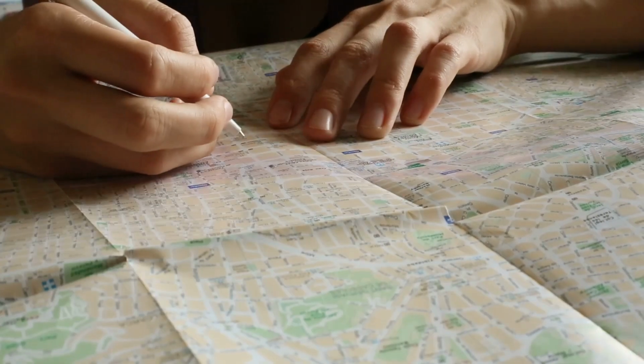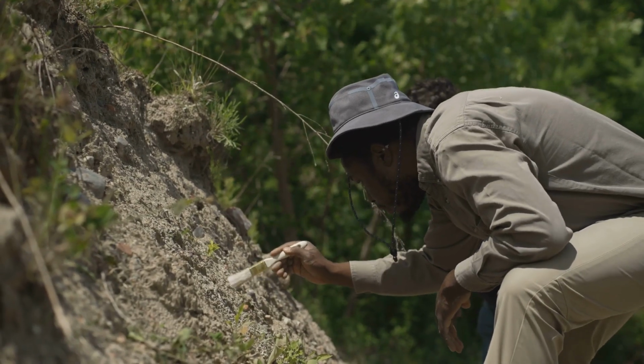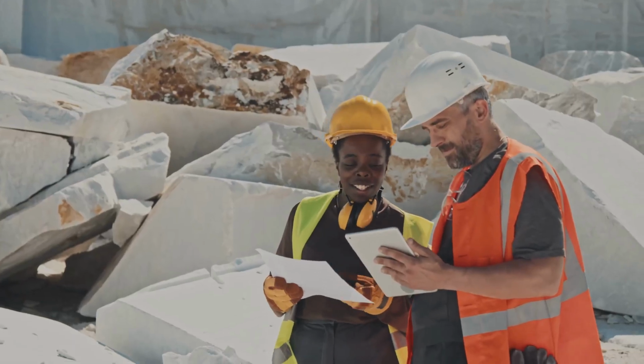Build a treasure map before burning fuel. Verify on the ground: broken rock, quartz veins, rust stains. Sample systematically, thinking about controlling structure. Smart work, not just hard work. Forget folklore and old tales. We're in the business of making money with a plan.